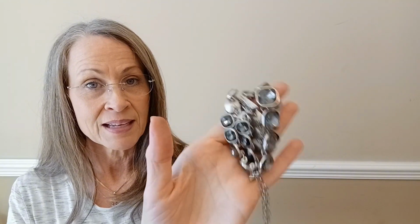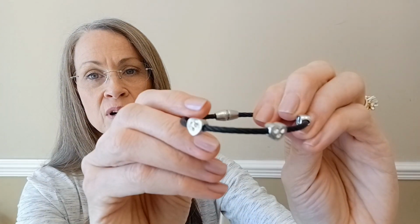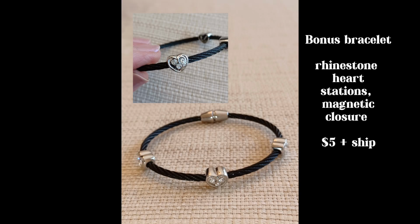And remember the extra items. I showed the smoky colored glass 3-layer necklace. That's $5. And then the cute little rhinestone heart bracelet with the magnetic closure. And then also the sterling ring with a little, just very gently curved flat top on that.